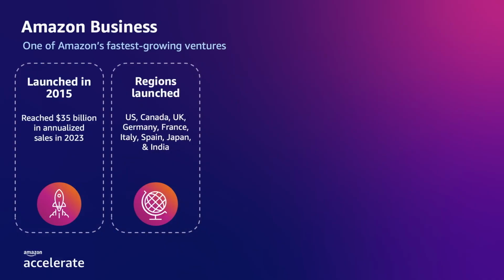At Amazon, for a long time, we have seen that corporates and business buyers were buying in bulk and office supplies off of Amazon. So in 2015, we decided to launch Amazon Business. We are very excited to share that as of 2023, Amazon Business has clocked in $35 billion in annualized sales, and we continue to grow. We already serve business customers across 9 marketplaces. So if you're building an app or serving, you're just doing it across all the 9 marketplaces.